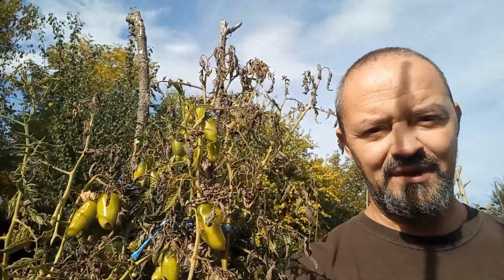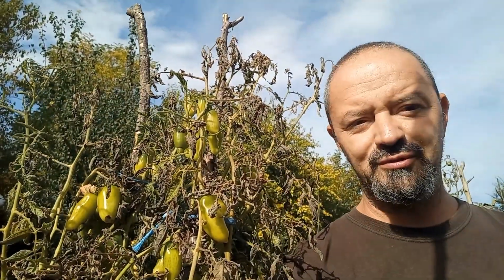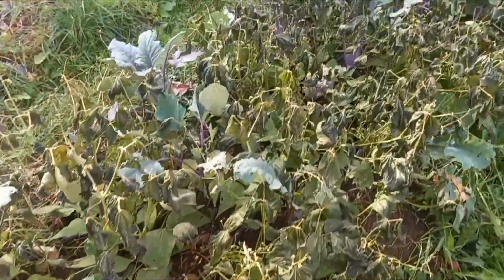Hi there folks, we just had our first frost, as you can see by those very sad looking tomatoes. So I wanted to show you a couple of interesting aspects from the garden. This is the first bed I want to show you.